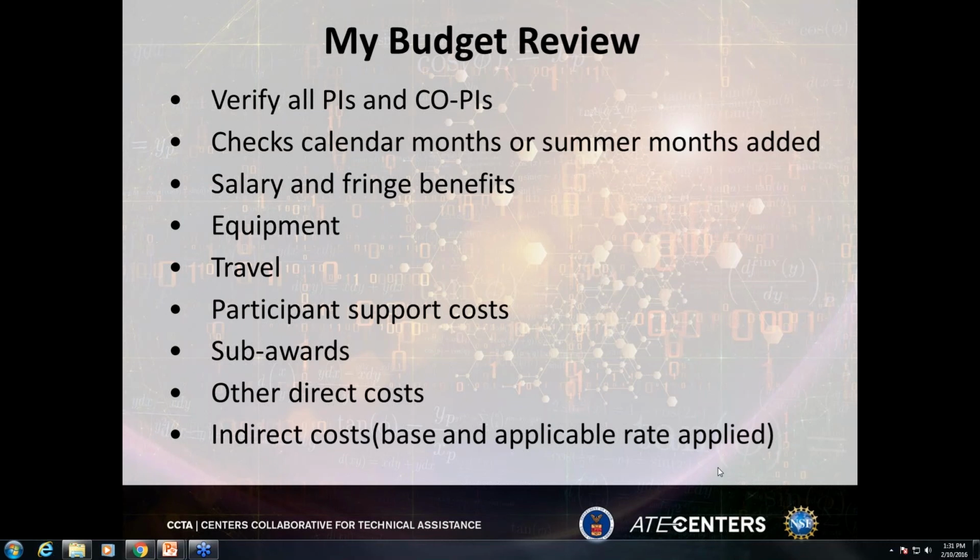I obviously look at other direct costs and see if those costs in that particular budgetary line item are reasonable, allowable, and allocable, okay? And then the other one that I look at is indirect costs, and I make sure that you're using the applicable base and rate. I'll go into that in another slide.